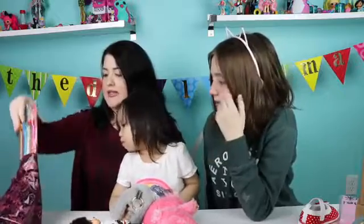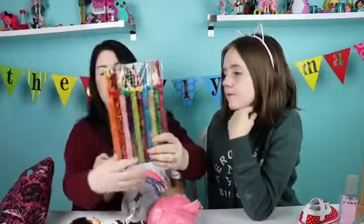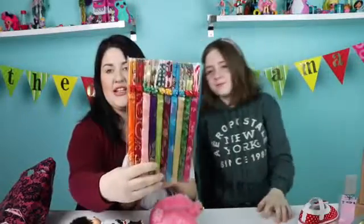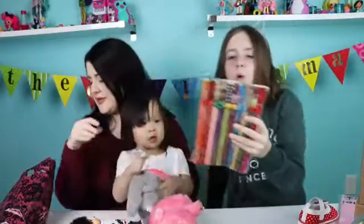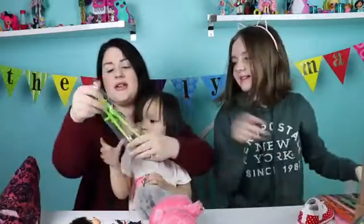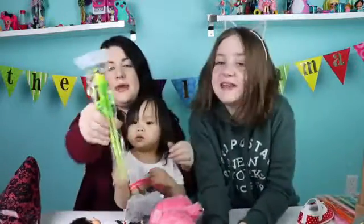Okay, and then I got a couple things in here. I got myself some chopsticks. Of course. And she's like, wait, I want to use them. They're all cool, pretty designs. Those are super inexpensive. I got the kids' chopsticks. These are kids' ones. These are mine. I got Violet Minions.